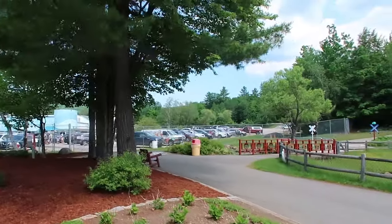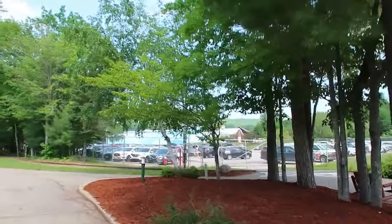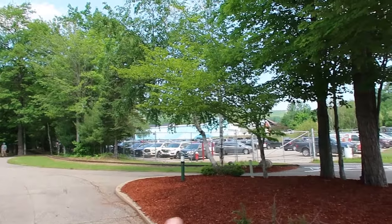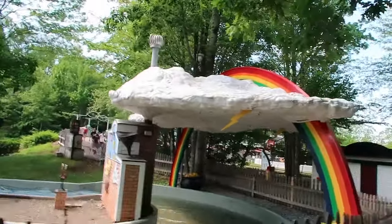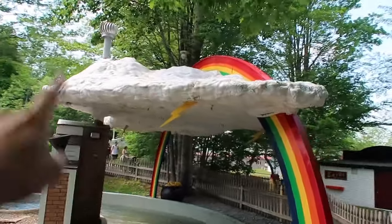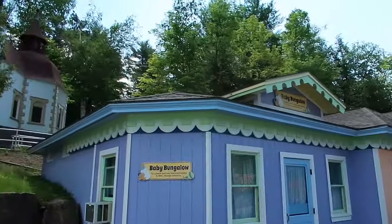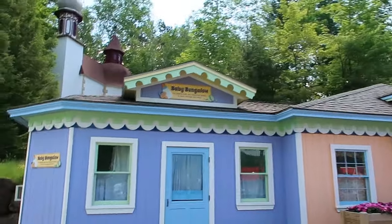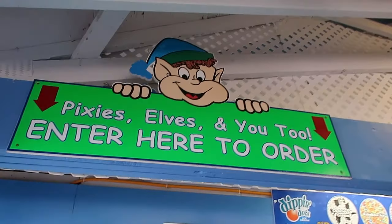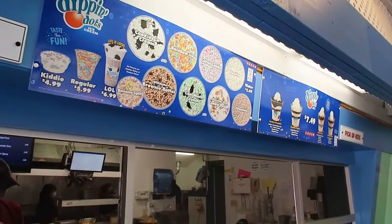I'm enjoying this thoroughly. We pre-purchased a souvenir bottle just because we thought we'd be thirsty for the day, but as we go up front to find it, look at the parking lot. It is very apparently this rain machine feature on the River Rapids ride would usually shoot water from above the cloud, but for some reason it's turned off right now. Seeing a couple of these baby bungalows where you can come and change your little kid's diaper. This is Pixie Landing, and here's where we're picking up our drink cup. They have Dippin' Dots here.